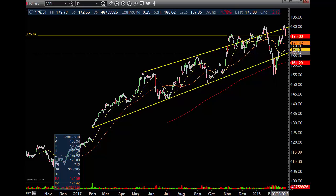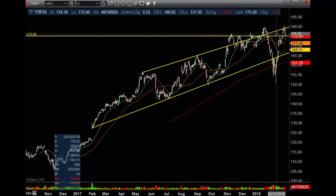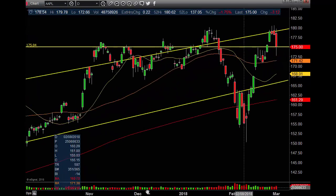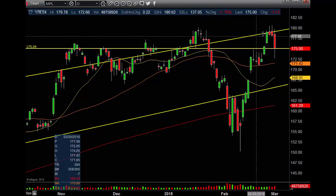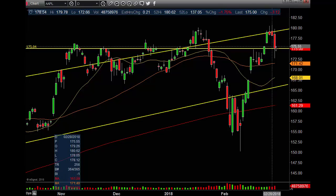So there's your channel here. Gets below, pops right up, almost gets above. Look at that. Gets above. You have overhead resistance from this little consolidation. Comes here, couple little tails, boom, finally goes down. Fills the gap, holds this last 175 area. We're going to see if Apple goes sideways or does it start to come in.